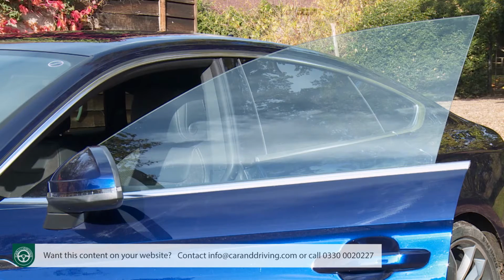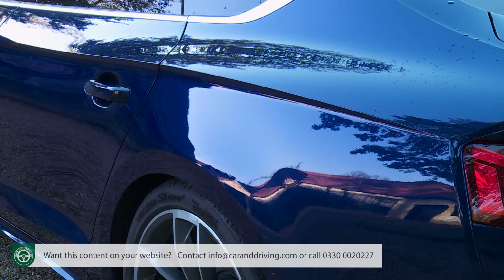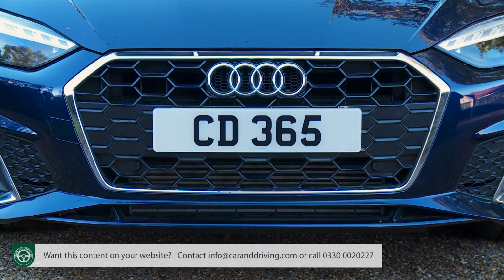In this evolved form, the second generation version of the A5 Sportback has a slightly more sophisticated feel, and almost everywhere you look there's a chamfered surface or an intricately fashioned part that's clearly been carefully considered and then carefully considered all over again.